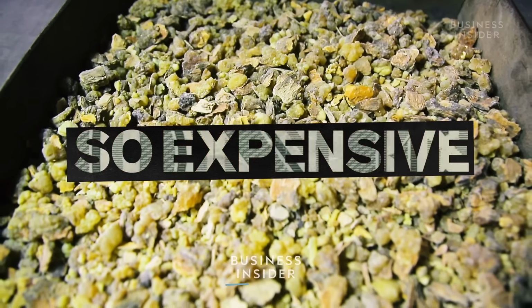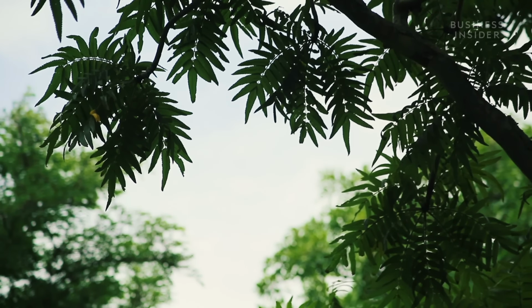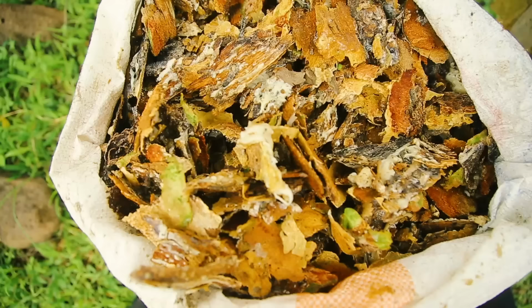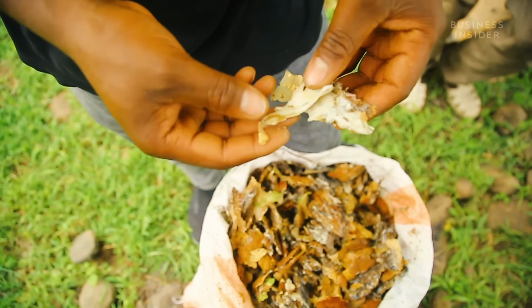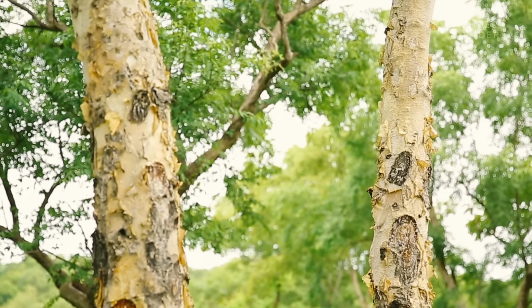So what makes frankincense and myrrh so expensive? There are roughly 550 species of Burseraceae, a collection of trees often referred to as the incense tree family, recognizable for their flaking aromatic bark and fragrant sap. But true frankincense comes from only a small fraction of those species.